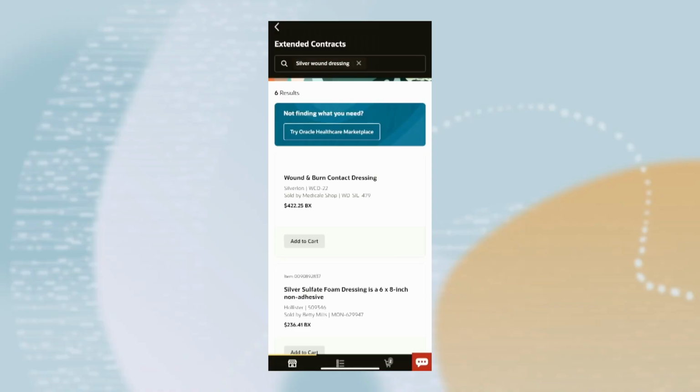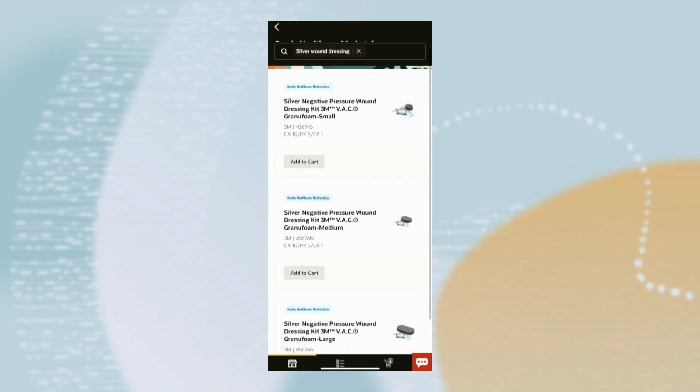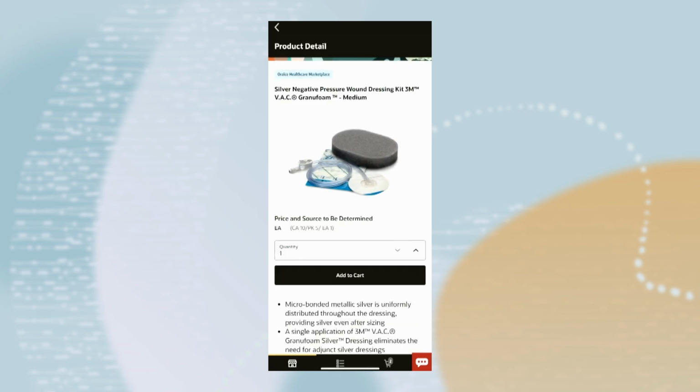So this extends the buying experience into a partner solution where there are millions of items available to be searched against. So extremely robust catalog with all of the details that I need in order to make sure I get the right item. So I'm going to try the Oracle Healthcare Marketplace. Seamless experience, and I can see great. The silver negative pressure wound dressing, my second item, is exactly what I'm looking for. So I'm going to select that item.